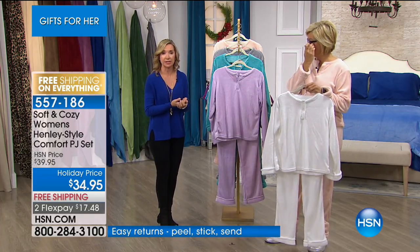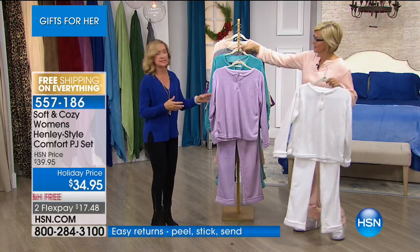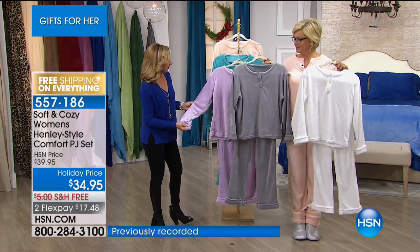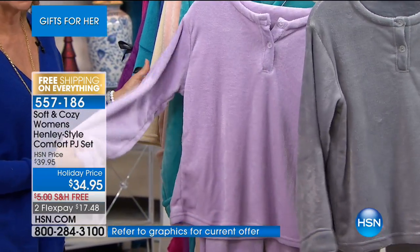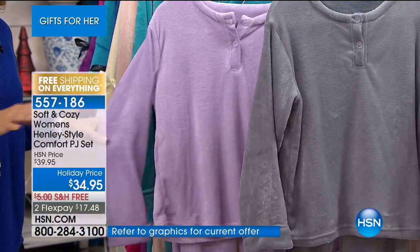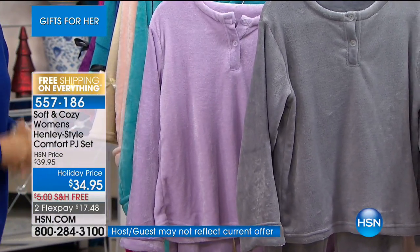That's the beauty of the fabric, it's light enough that this doesn't have to be just a winter PJ. How about the silver gray? The silver's so pretty, and I really like the lilac, too. It's like a soft color. The white, you can mix and match if you're giving these as gifts. I think PJs are a nice gift.